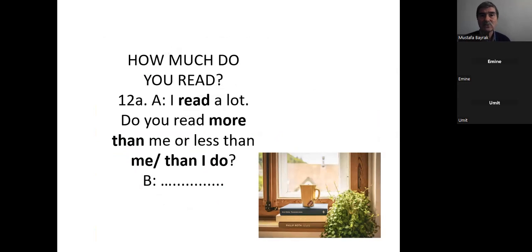Okay, how much do you read? Really important. I think it will be about how many books do you read. How much do you read? Yes. But how many books do you read? Of course, in both situations we can give the same answers like this. I read a lot. Do you read more than me or less than me? Less than I do. I think I read less than you do. Okay.